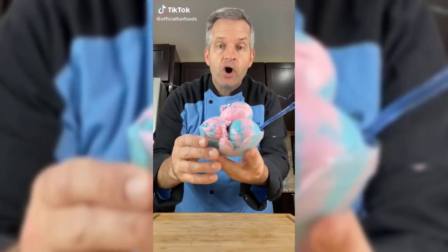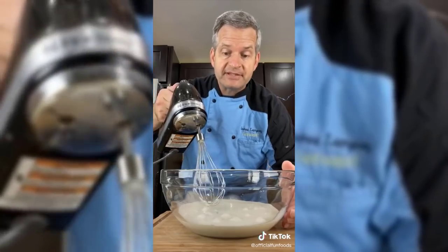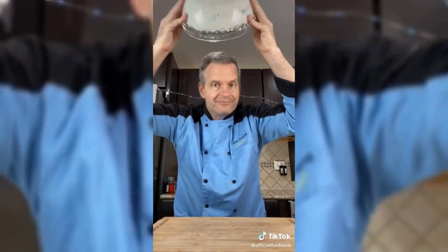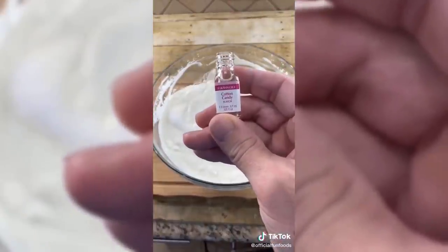Look at today we're making homemade cotton candy flavored ice cream. In a large bowl, add 2 cups of heavy whipping cream. Whisk until it forms stiff peaks. And by now, you know how we test this. Nothing comes out. It's good. Fold in 1 14-ounce can of sweetened condensed milk. Add 2 tablespoons of sugar and 1/2 teaspoon of cotton candy flavoring.